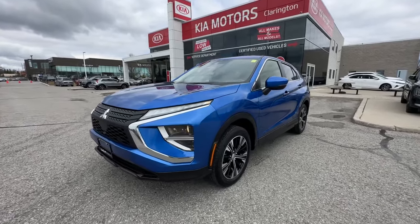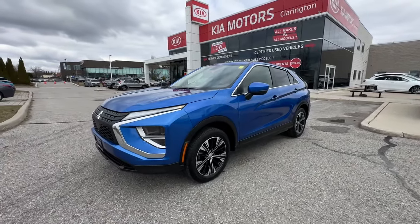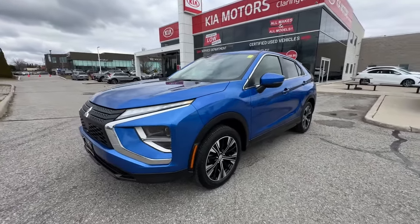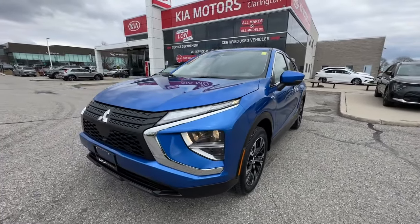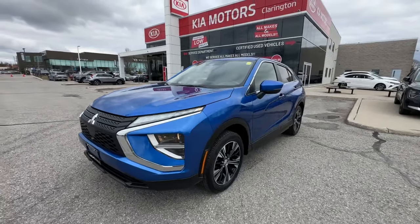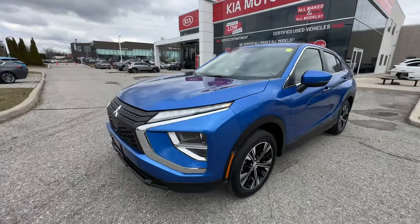Today we're going to take a look at this 2022 Mitsubishi Eclipse Cross with just under 60,000 kilometers. This is a really cool find here at Clarington Kia. We're going to take you through the exterior and interior condition as well as some of the great features on this vehicle. All right, now what is underneath the hood?